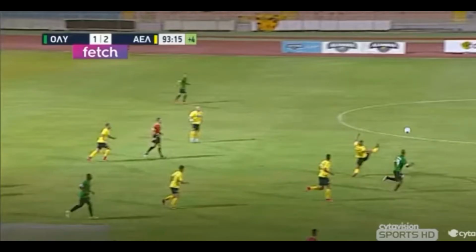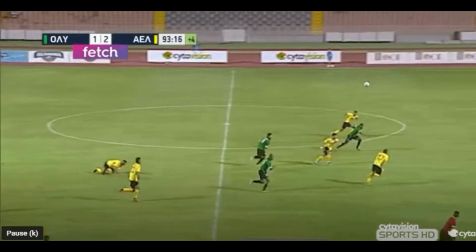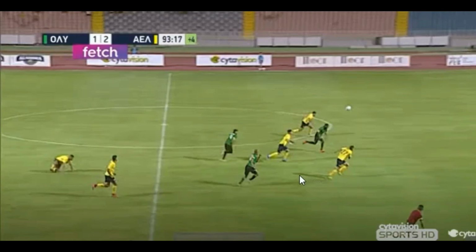Now, I've watched this one 10, 15 times and I still cannot comprehend why, in the 94th minute, you have so many men forward. Close the game off. Keep it tight. What happens? You're caught on the counter-attack. Watch this. Ball played over the top. It's 3 versus 3. What on earth is going on?